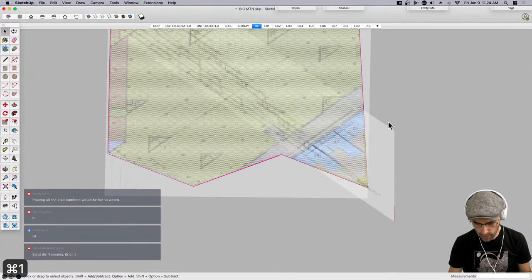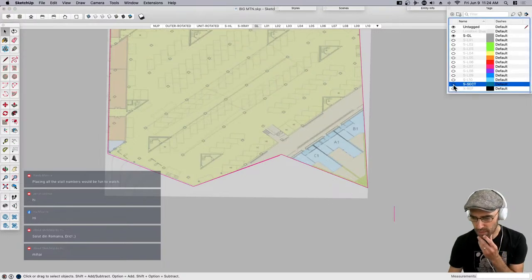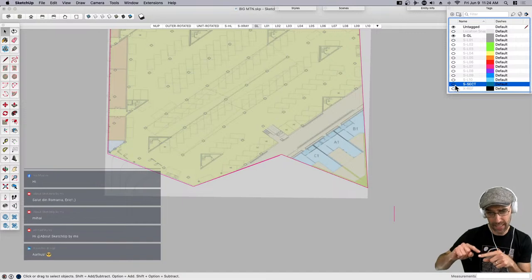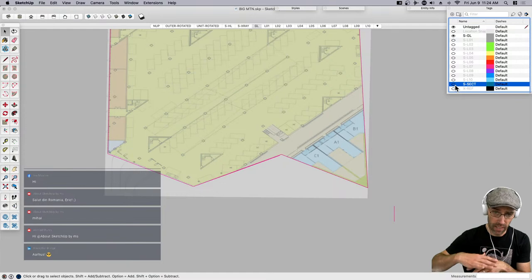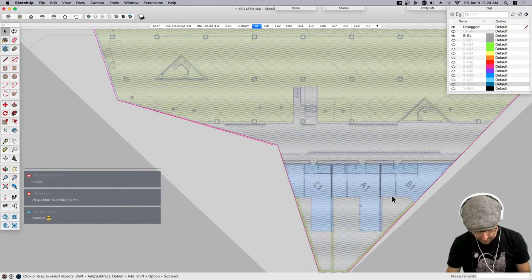Okay, so what I want to do is, I think I'm going to work backwards here. I'm going to turn the section off, because you saw I snapped to a section accidentally. So I think what I'm going to do is just freeze that for now, and then when I need it, I'll bring it in. That's probably better than just leaving it on, because I was already snapping to it.